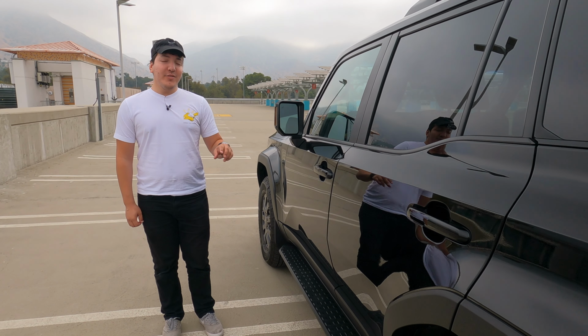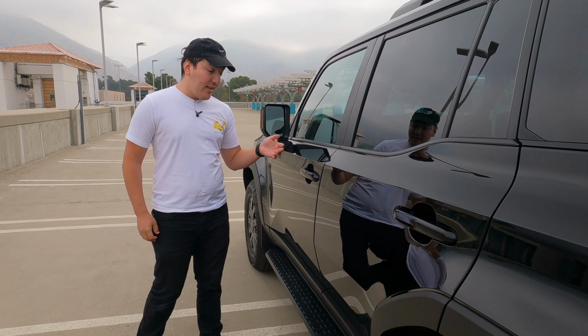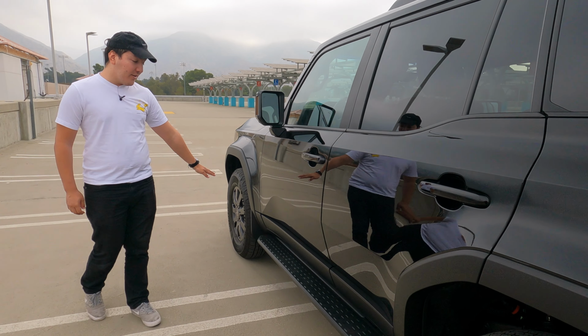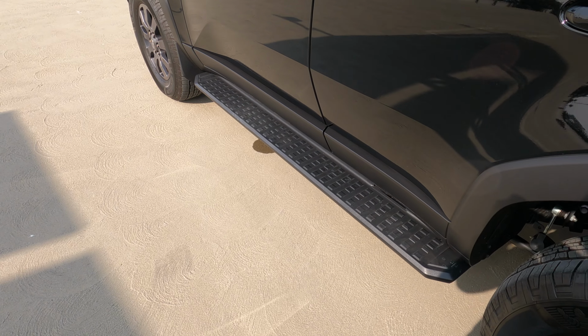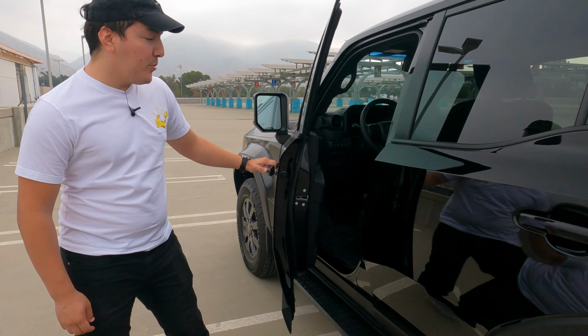So to get inside the car, you have two options. You actually have the digital key and you also have the physical key. And then I want to mention really quickly the running boards. So on the outside, you have the running boards, and yeah, just a nice little design in case you got to step up because the car is a bit higher. But getting inside, just open up the door.